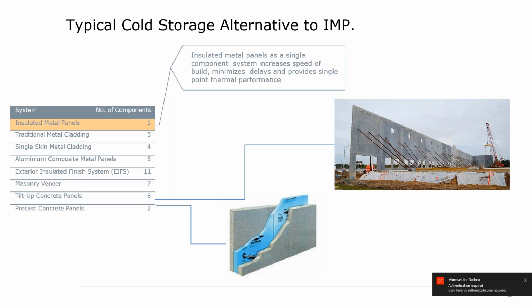Typical cold storage alternatives to IMP: there really isn't a lot of alternative options. I've highlighted the two, which are tilt or insulated precast. Depending on the climate, one will be dominant over the other. IMP is conducive for every environment, whereas in the cooling climates down in the south, you'll have tilt, and then in the heating climates you'll have the insulated concrete.